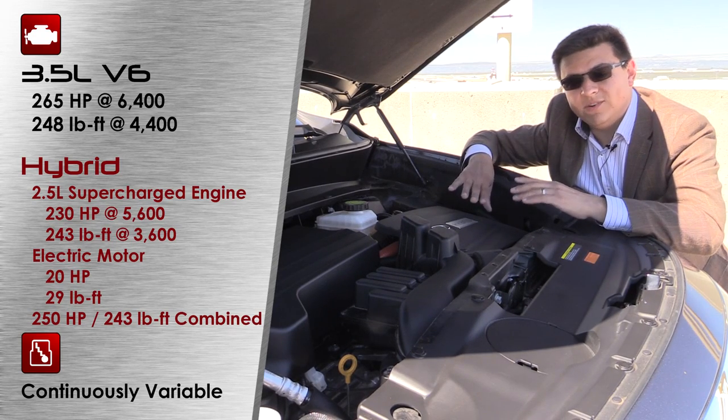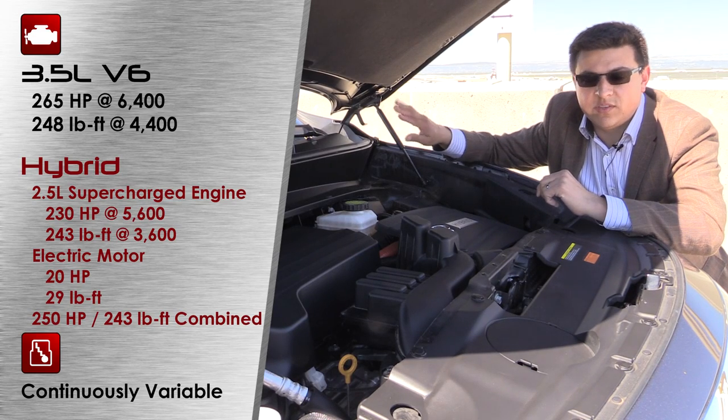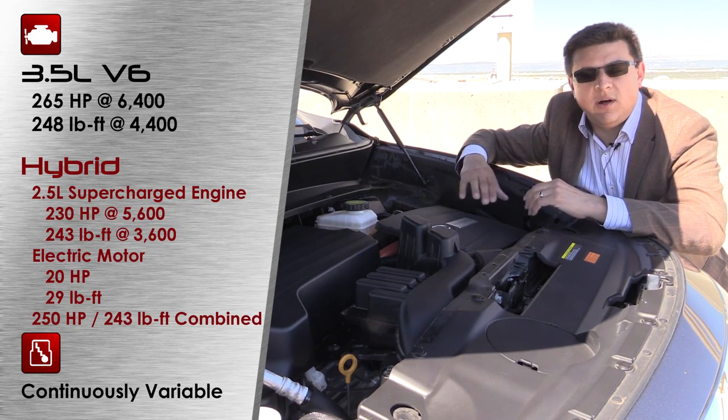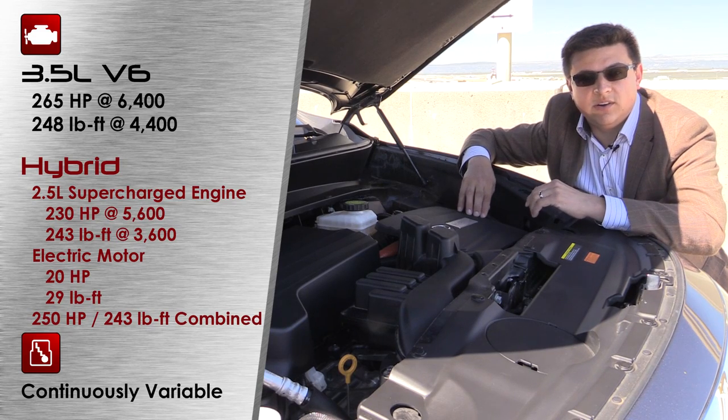Now, powering the electric motor is a 0.6 kilowatt hour lithium ion battery pack that's jammed right below the third row seats that is relatively small in the hybrid world. This is a decent amount smaller than you'll find in a lot of the other modern hybrids out there.